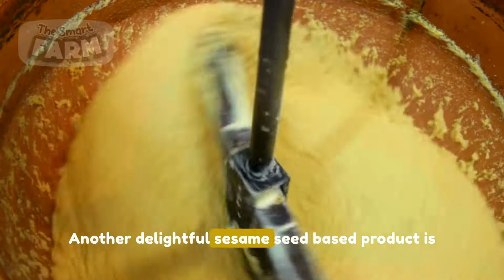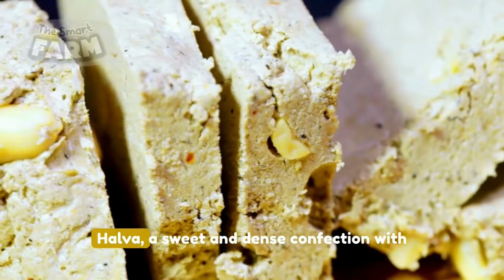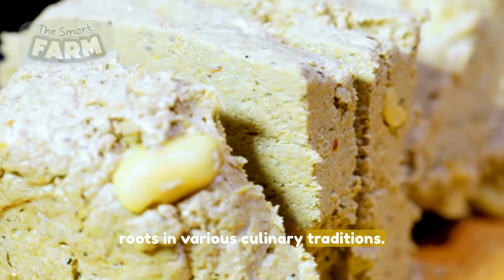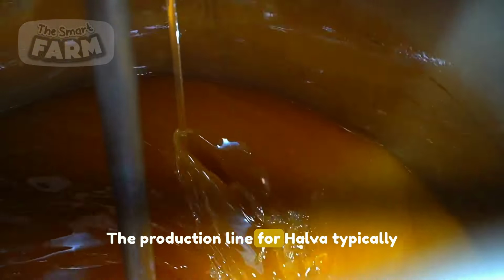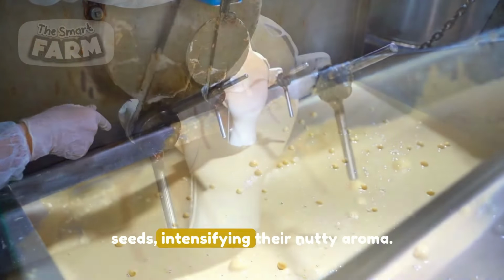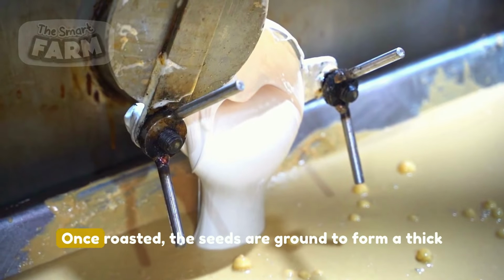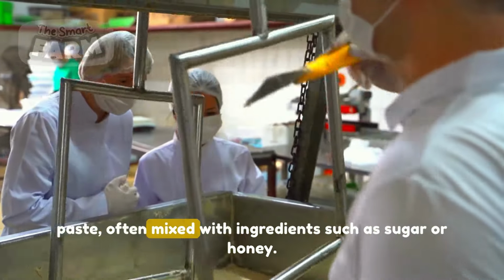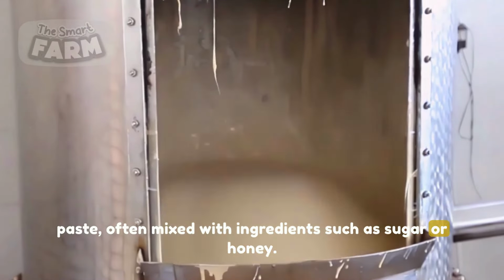Another delightful sesame seed-based product is halva, a sweet and dense confection with roots in various culinary traditions. The production line for halva typically begins with the roasting of sesame seeds, intensifying their nutty aroma. Once roasted, the seeds are ground to form a thick paste, often mixed with ingredients such as sugar or honey.